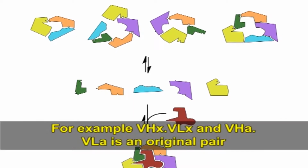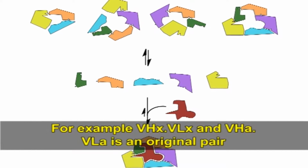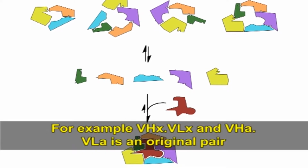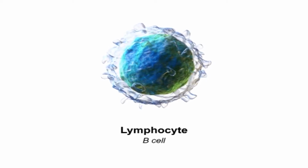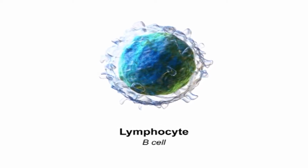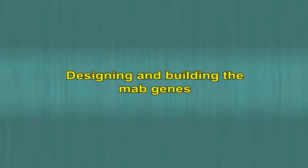For example, VHX, VLX and VHA. VLA is an original pair. By using the antigen selected B lymphocytes, the complexity may be reduced, however. Now let us see the designing and building the MOP genes.